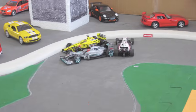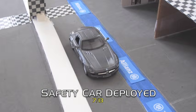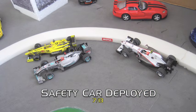There's Alguersuari in the pits, and we've got a massive pile up over in turn 3. 3 cars involved. That looks like Schumacher, annoyingly Kobayashi as well, and one of the Jordans, I think that's Jarno Trulli, and inevitably the safety car is out. That's a pretty horrendous crash. Looks like everyone's alright. Pretty dangerous accident there. I don't know what happened there. No, I do know what happened.